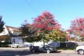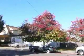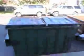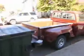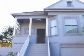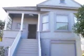All right, this is my Thanksgiving tour for you all of the new house. Let's just start. First and most importantly, here's a dumpster to get rid of all the old stuff. And Joe's truck parked out front as I slowly turn around and give you a view of the neighborhood. And oh look, there's our house. Yep, that would be it.